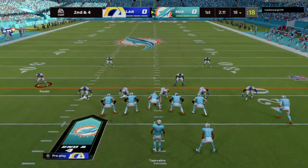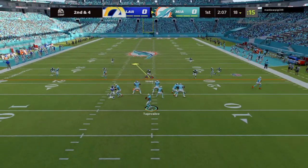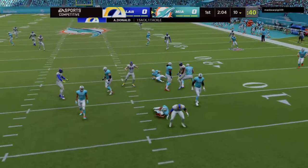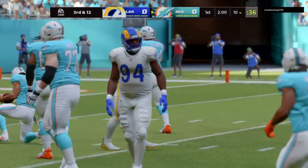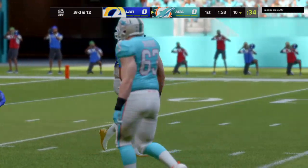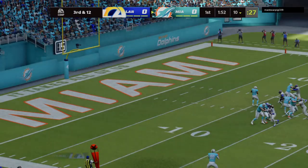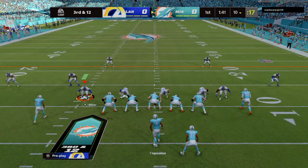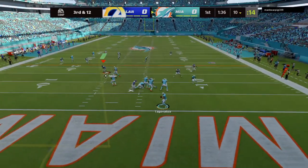Here's 2nd and 4. Tagovailoa working out of the gun. And the Rams got him. They bring him down. Aaron Donald with a sack. He was still looking through his progressions and going through his receiver options, and while he was doing that, the defense got to him quickly in the pocket. And it was a great example of zone coverage. Well executed, well coordinated. All the receivers were covered, and he couldn't evade the rush back in the pocket.